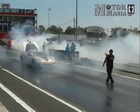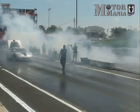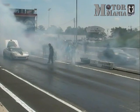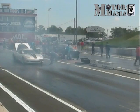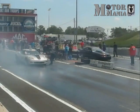Eric McMillan driving the Vader machine, number 4 qualifier, 484 with a 154.55 miles an hour. Number 1 qualifier, led the mile an hour in qualifying. The right lane, Jeff Rhodes, Mayhem Motorsports, the 06 Corvette.